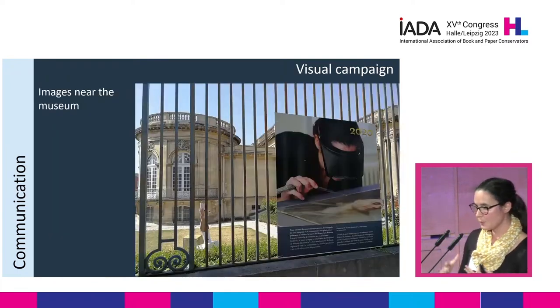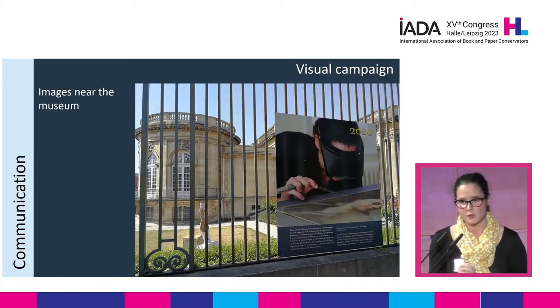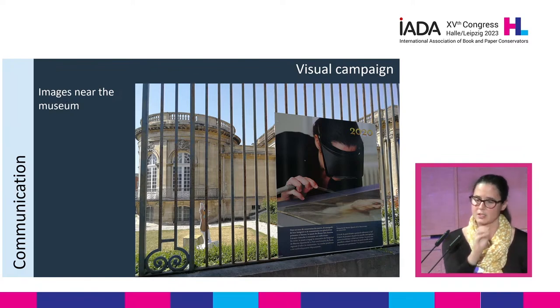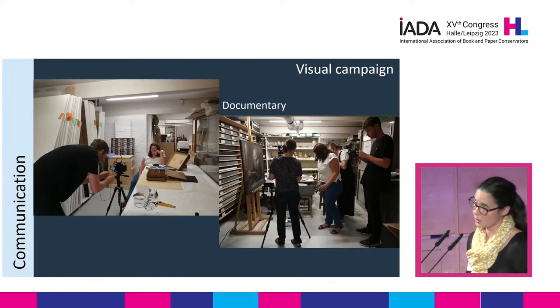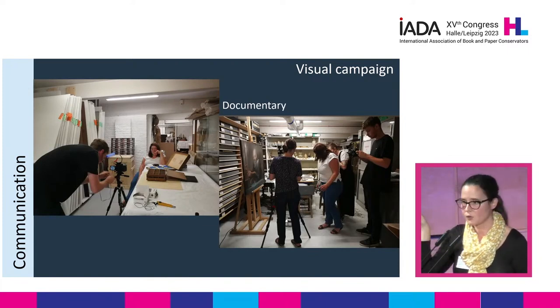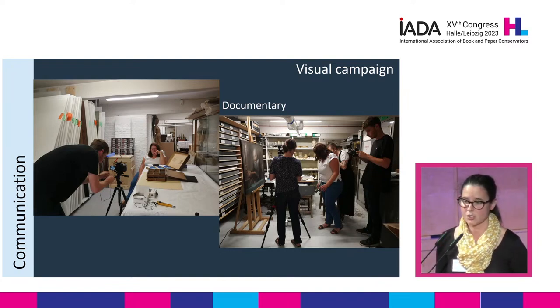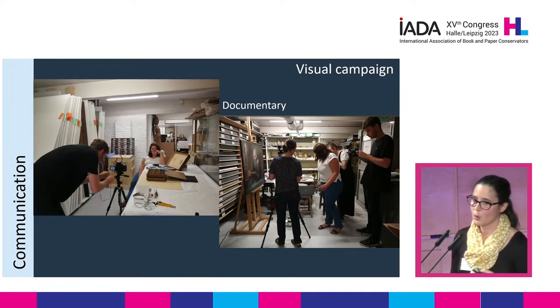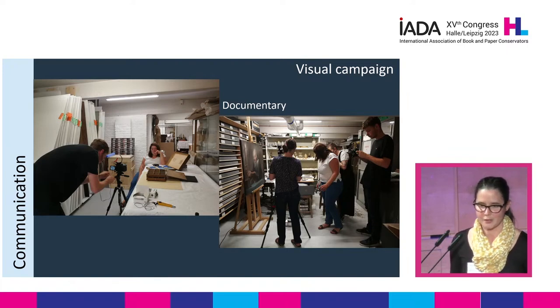They also have images throughout the city, mostly near the museum. And this is interesting, it's pictures taken during conservation that is now outside the museum. During the project, there was a documentary made by the city. So you see here Victorien following us throughout all the steps of the conservation and the actual scientific research, performing interviews, and I was hoping that I could show you the documentary today, but unfortunately this is not possible. They're still working on it, so hopefully this will come up quite soon.